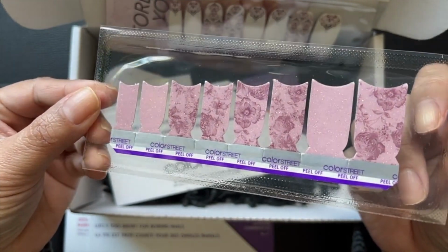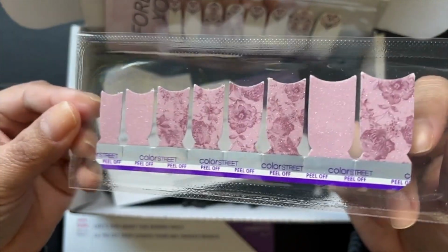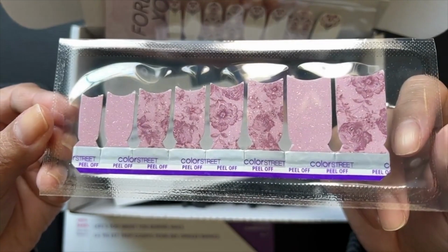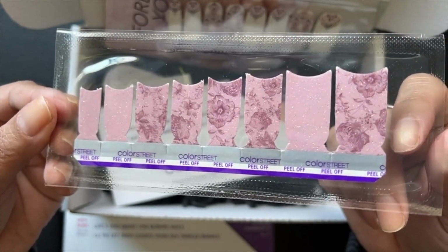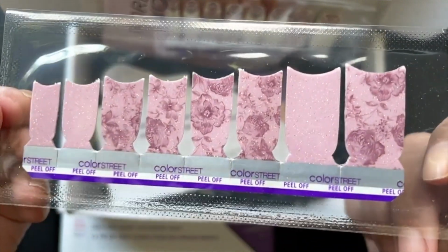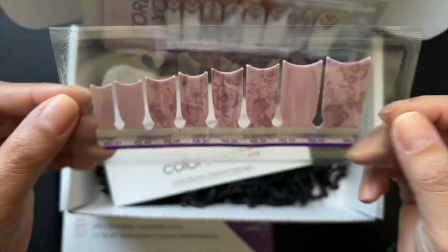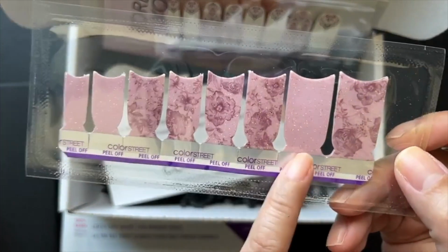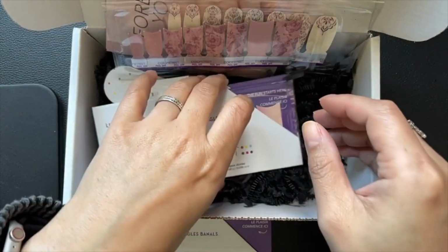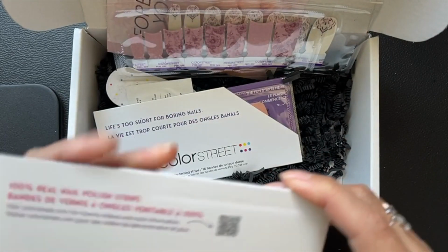So this is for sure Prism Effects glitter. Do you see that? And this is definitely like a lighter mauve. It's kind of between pink and lavender, a dusty mauve. But it does have a glitter aspect to it. And it's a French tip, a two-sided French tip. I'm not sure if they're going to make that a regular thing.